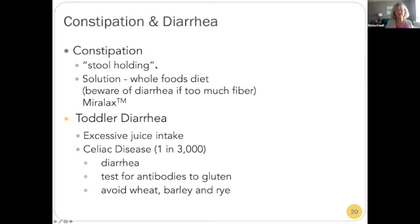Constipation is something where kids do stool holding. Instead of going to the bathroom, they'll hold it, and if they hold it, then the water gets subtracted from it, and so it's not as soft as it would have been, and it's harder for them to eliminate. That becomes a self-fulfilling process because when they try to go, it hurts because they're trying to pass a hard stool instead of a soft stool, so then they get scared because it hurts, and they'll hold it some more. So then you develop this circuitous problem, and it's really common among parents to have to deal with this with their kids.